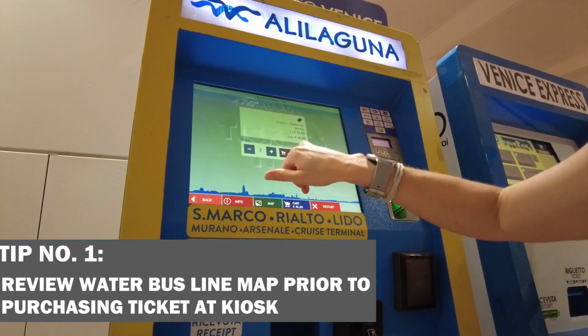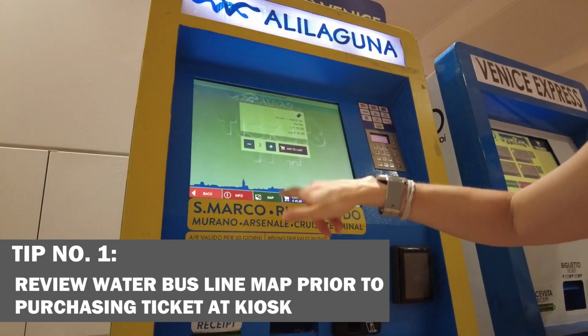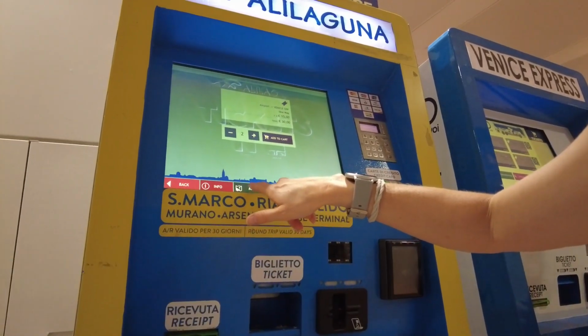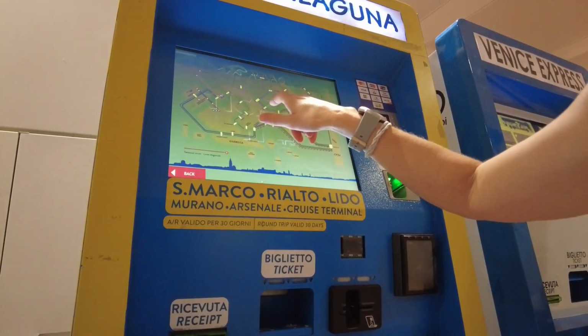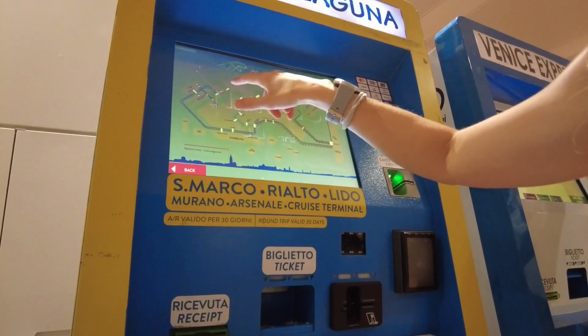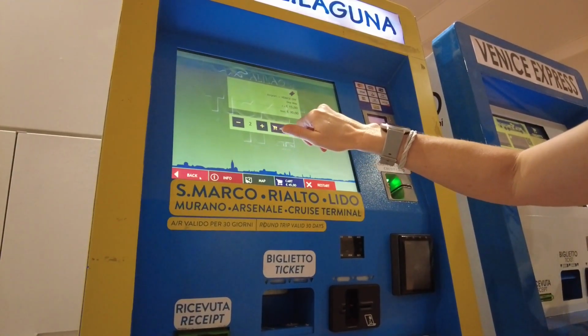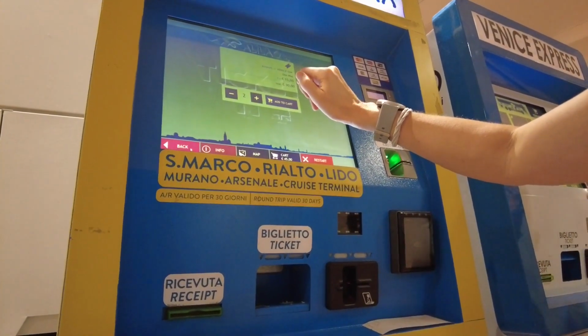Tip number 1, before you purchase a water bus ticket, you'll need to look up which line color you need to choose based on your final destination within Venice. There are maps online with this information. I'll add a link to the video description of at least one online map. Our destination, which was the Hotel Abbazia, required us to take the orange water bus line.